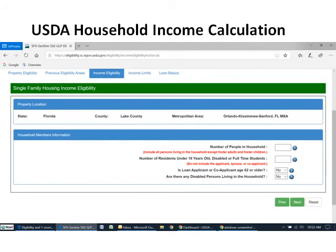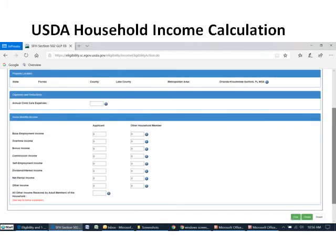You can start out by picking your property state and your county, then enter the number of people in the household, and go through the questions, such as the number of residents under 18, disabled, or full-time students. You just click through and go to your next screen. From here, you'll want to put your base employment income, that would be your gross monthly income. It'll also factor your overtime income, bonus income, and things like that. Once you're done, you hit finish, and it will tell you if you're eligible for the 502 guaranteed loan. It may say you're ineligible for the direct loan, but you're eligible for the 502 guaranteed loan. So look carefully at that.